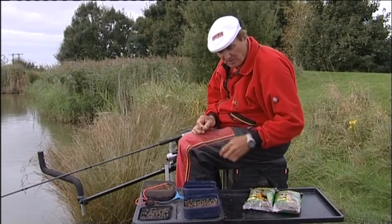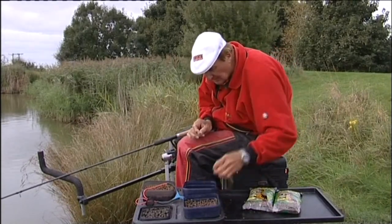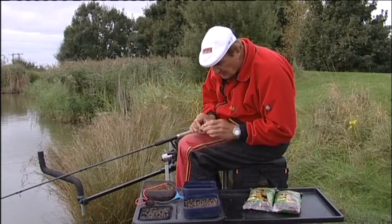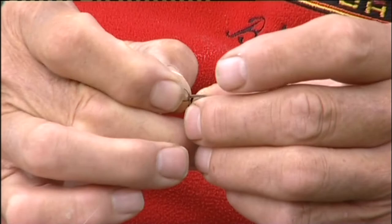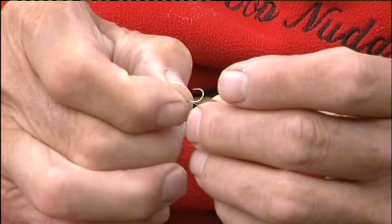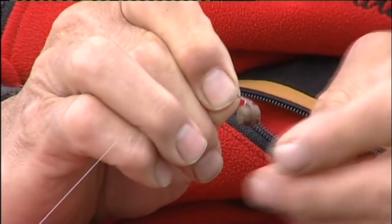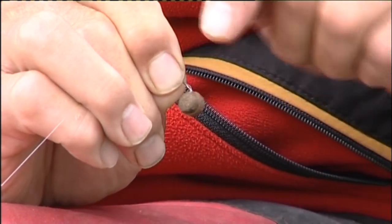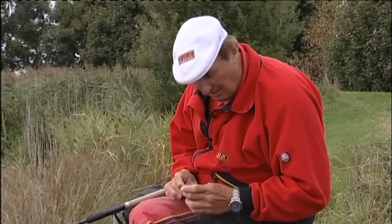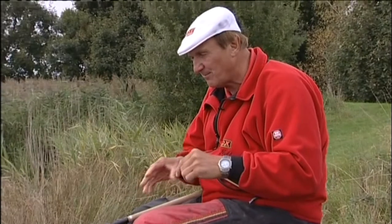That last one was a big fish. Let me show you how we put these pellets on. It's so easy because you've got the rubber bait band there, and just pull it around that 8mm pellet. It's as easy as that, and if you can see, it's just off that hair rig. I've tied a knot round the hair rig to hold it in place. So there it is, just suspended there, as easy as that.